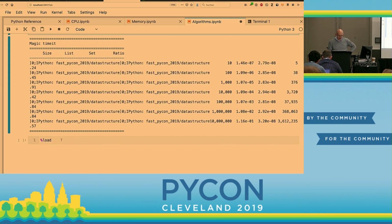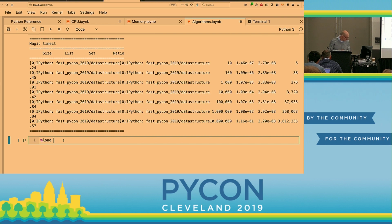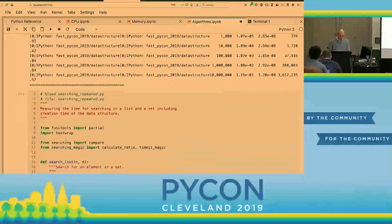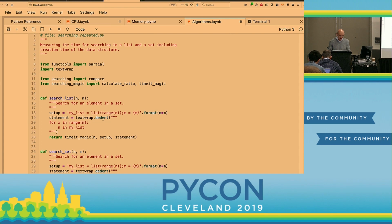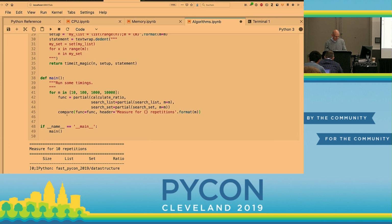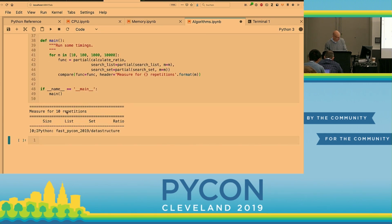I don't know. Okay, load repeated, so just to see that you can create some of these tools here, and then you can create your source code here. I use text wrap indent, otherwise the indentation would be there, and then I can do this repeated times and get my output, and it has the same effect now. So I have to fix it. I don't know where it comes from. This is just some output kind of thing. And this will take a while because now it does multiple repetitions and so on.